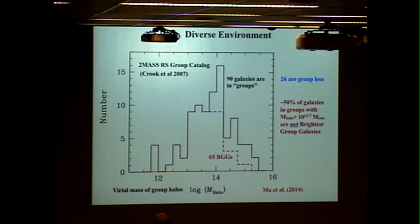And so the thing we did was we went into the Crook catalog. It's a group catalog based on the 2MASS redshift survey constructed by John Huchra et al. So they followed up on the 2MASS photometric survey with a redshift survey, a very nice sample. And then Crook did a friends-of-friends linking of the velocities and the transverse spatial distance to pick out groups. Okay, this is a standard way of choosing groups. There are obviously problems with groups of very few members. Some of these low ones are 3 or 4 members. Okay, but we just use their catalog.